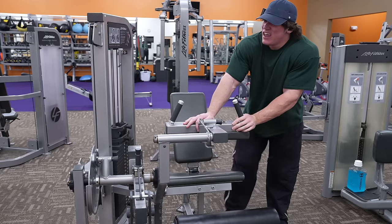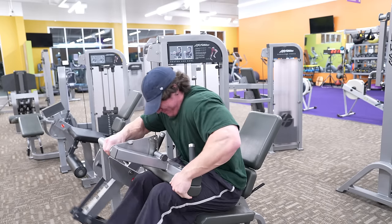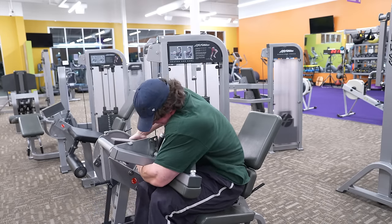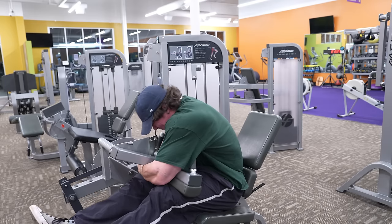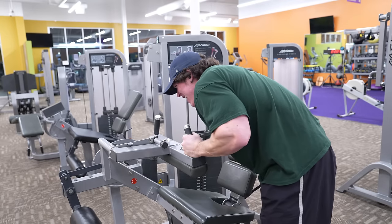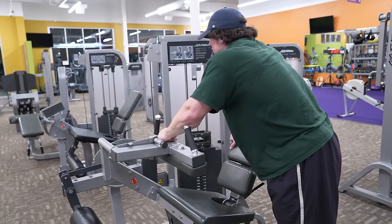Like one more like that, and then some lighter leg curl sets. That's a good one. Oh my God. I might only need one set of leg curls. My hamstrings are already completely destroyed. Well, let's take a breather and get over there.